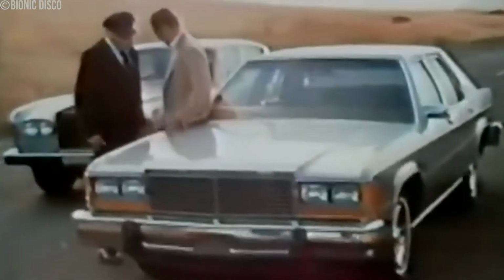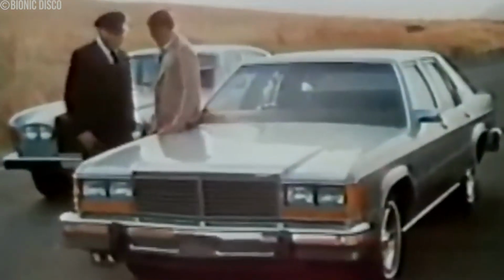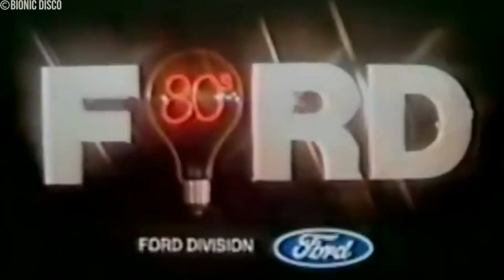Not for LTD, because LTD is so solidly built, so well engineered. Ford LTD, as quiet as a Rolls-Royce.